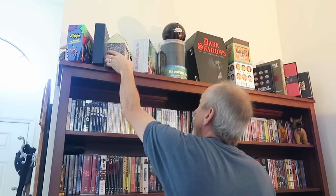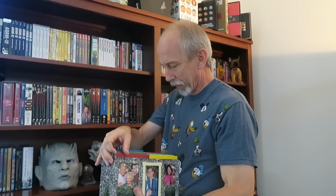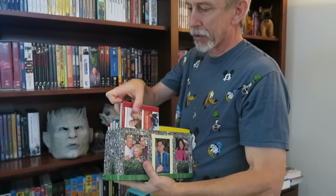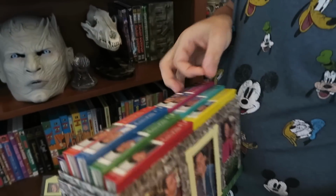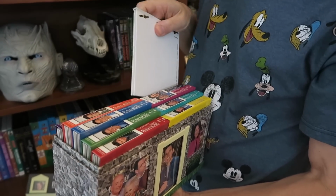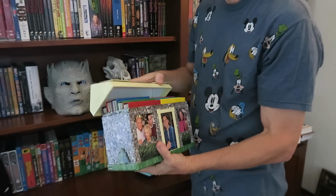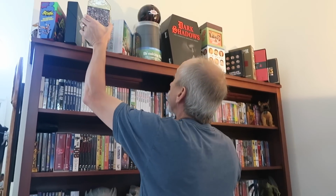Sometimes they get box sets right with the packaging. I thought this one was good. Everybody Loves Raymond, the complete series. It's very compact. You have nine seasons, all packaged in nice hardcover books, and they also give you a copy of the script from the last episode. And you can pop that in there, and the whole set doesn't take up a lot of room on the shelf. I like it when they do that.